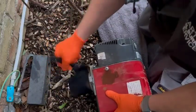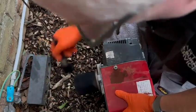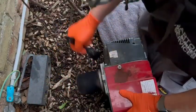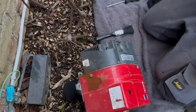Bust the blast tube off. Now this is a breakdown, so we're not going to go mad, and we're not going to give this thing a full service unless we really have to. So I'm just going to brush it off, then we're going to undo the two screws here.